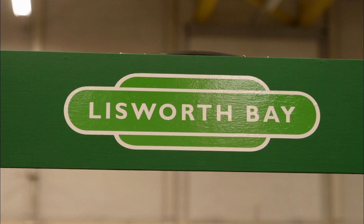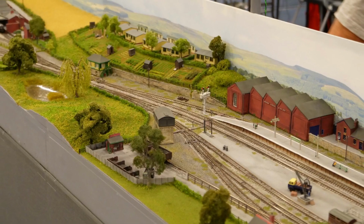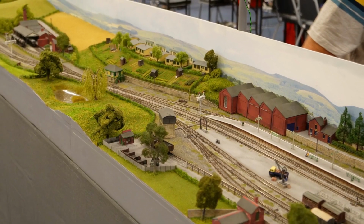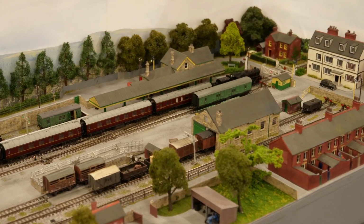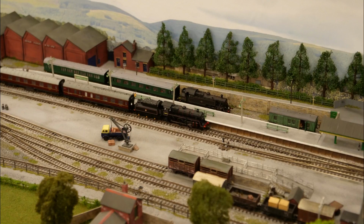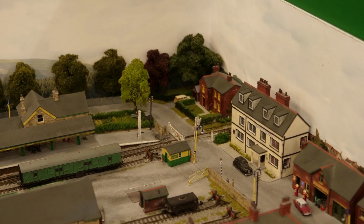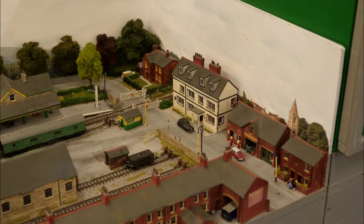LISWORTH Bay, modelled in N-gauge and exhibited by John Spence. The London and South Western Railway forged its way southwest during the railway age of the 19th century, sprouting branch lines to coastal towns on its way. LISWORTH Bay was one of these. Originally only a terminus, during the Great War the line was extended to serve a nearby ordnance depot, and the road access to the station was interrupted by the installation of a level crossing across this extension.